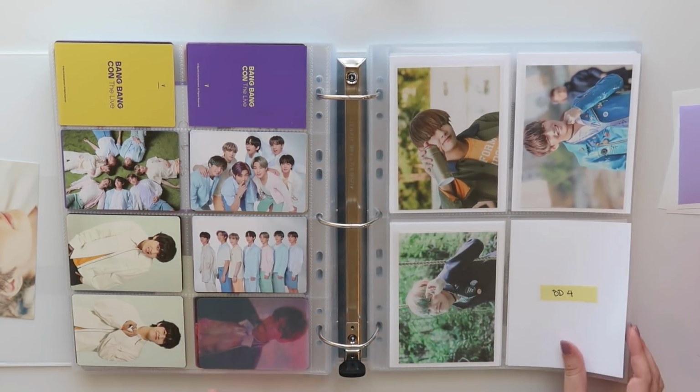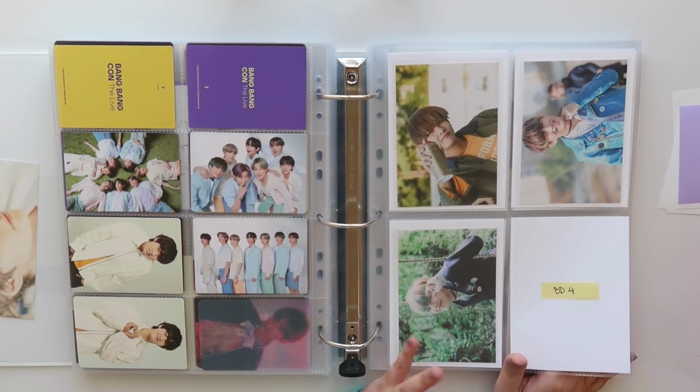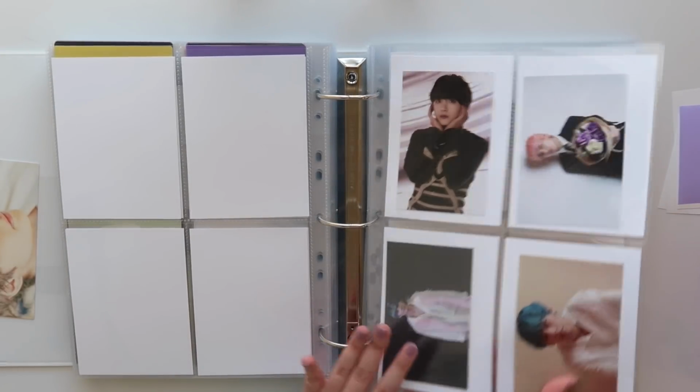Nice. Oh my gosh, this has been such a slow growing collection because the Butterfly Dream is just, you know, more expensive, so it hasn't been like a huge priority for me.